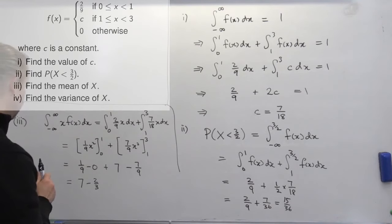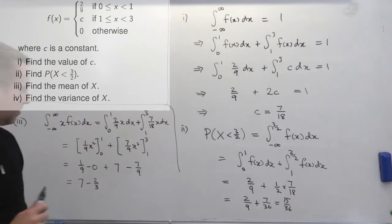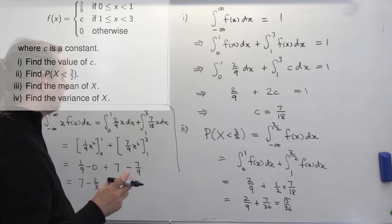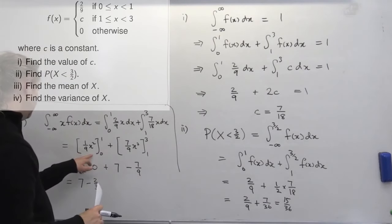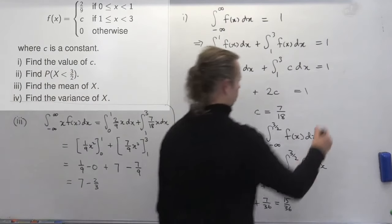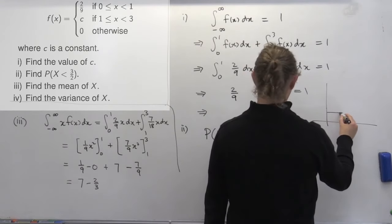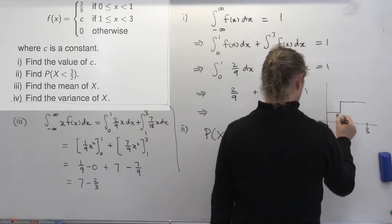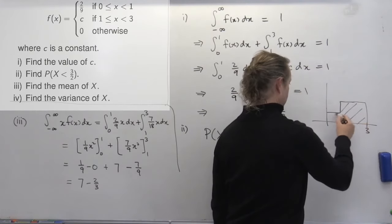The mean value should be within the support of the function, shouldn't it? Should be between 0 and 3. What have I done wrong? So the graph looks like it's 2/9 here, and then it jumps up to 7/18 like there. So the mean value has certainly got to be within this region here, hasn't it? Somewhere along here.